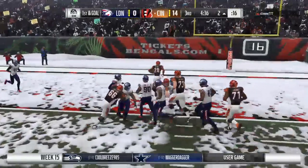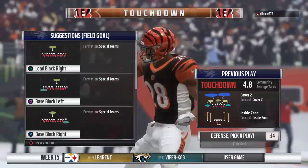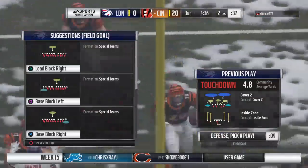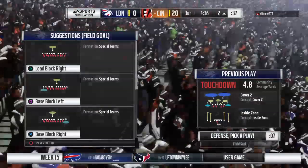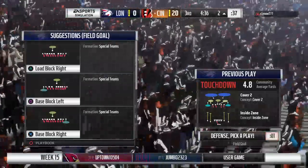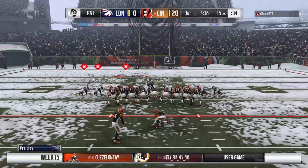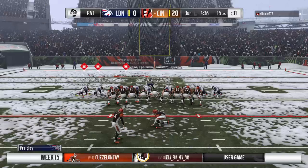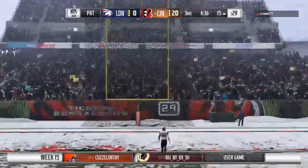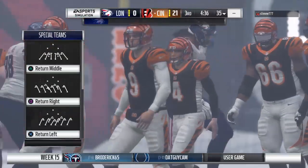They'll give it to Mixon, and he takes it into the end zone. Touchdown, Bengals. A great play there. His 2nd TD of the game and 16th on the season. And the Bengals use the short field to their advantage as they cash in for 6. Here's Bullock now for the extra point. Extra point up and good by Bullock. And it's now 21-0.